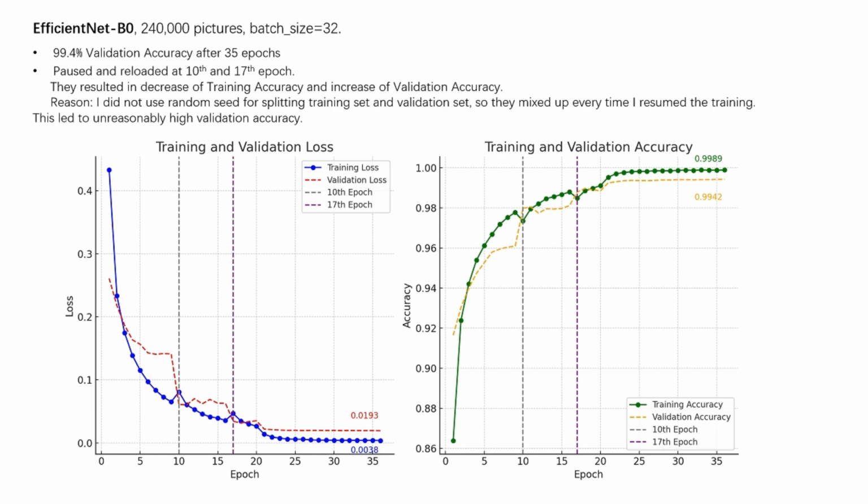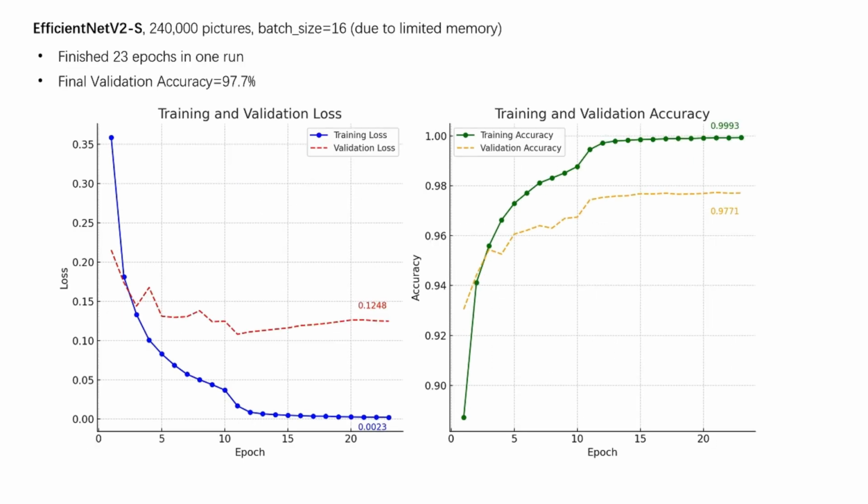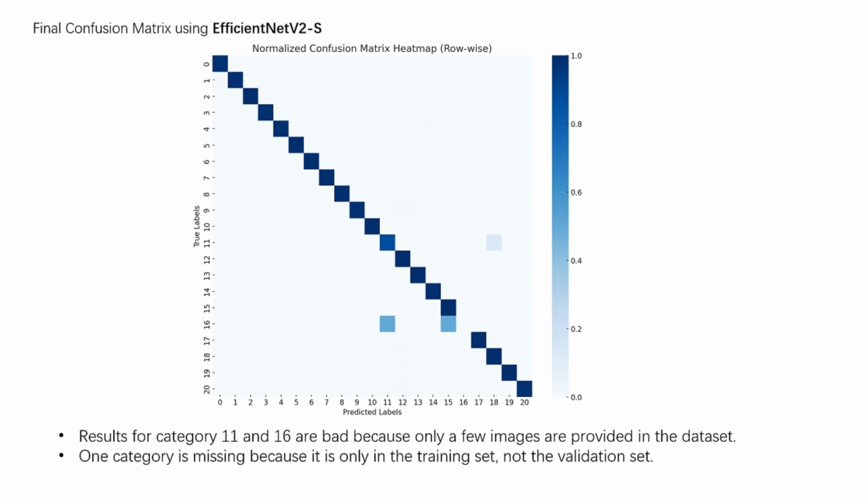However, I found that this might be exaggerated because I mistakenly mixed up the training set and validation set in the process. Finally, I used EfficientNet V2S and trained on the entire dataset for 23 epochs. The final validation accuracy is 97.7%, which is the best result I ever got. And the confusion matrix is shown here, which shows the model works quite well for most of the species.